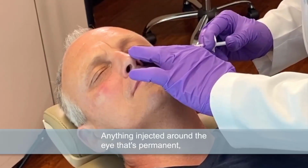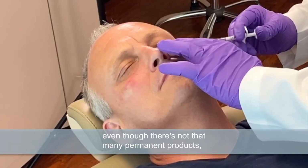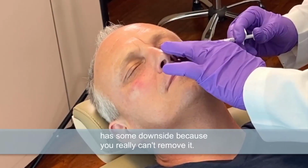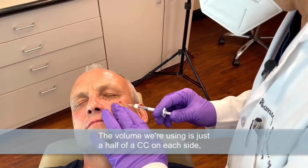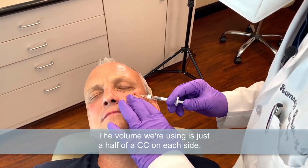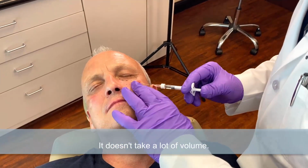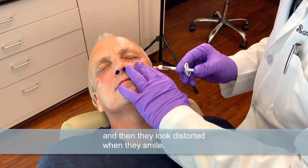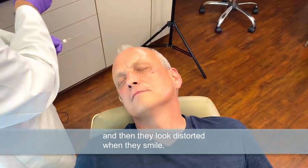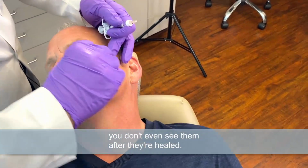Anything injected around the eye that's permanent, even though there's not that many permanent products, has some downside because you really can't remove it. The volume we're using is just a half a cc on each side. That's all we're using. It doesn't take a lot of volume. The biggest things we see are people injecting too much volume, and then they look distorted when they smile. And these little pilot holes heal, you don't even see them after they're healed.